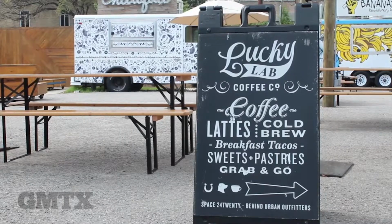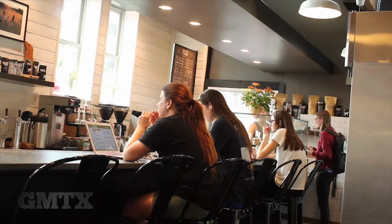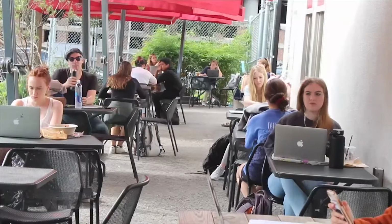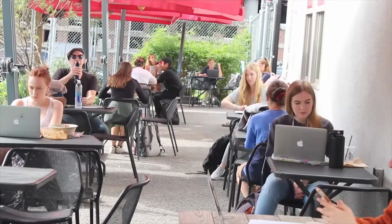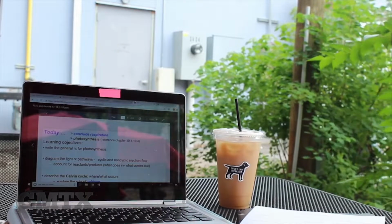Second, I tried Lucky Lab. The coffee is a must-try, but I would not count on sitting inside. The space is very limited, and it gets very full very fast. However, there is the option of sitting outside. If you like studying outside while sipping on some coffee, this is the place for you.